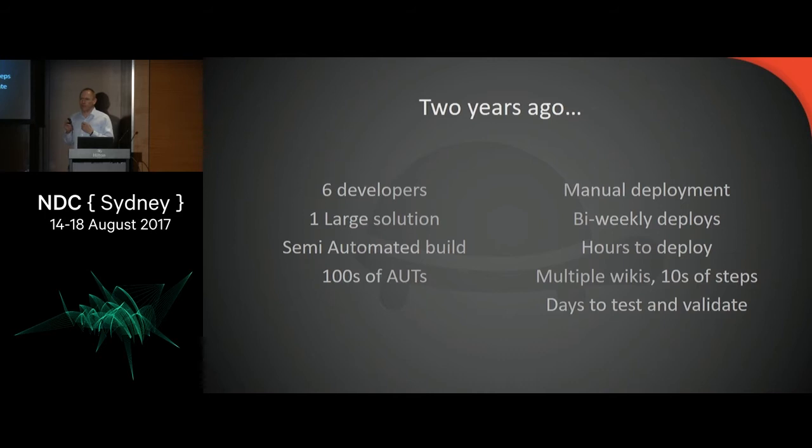Even if we got everything absolutely right in our deployment, it would take us days to test and validate. We'd be sitting there manually making sure that the new features worked, but also that we hadn't introduced any regressions into the product.